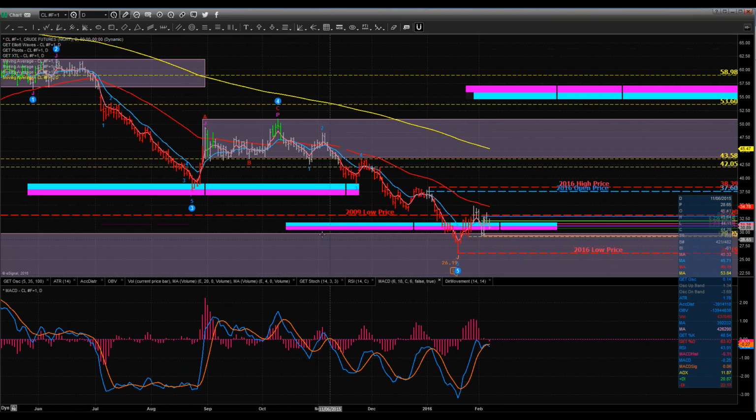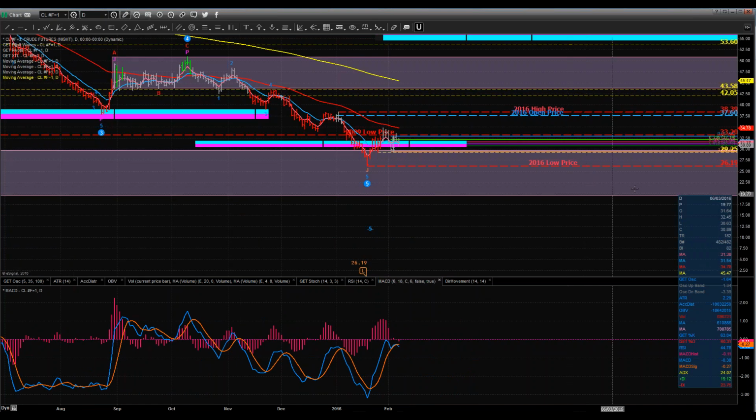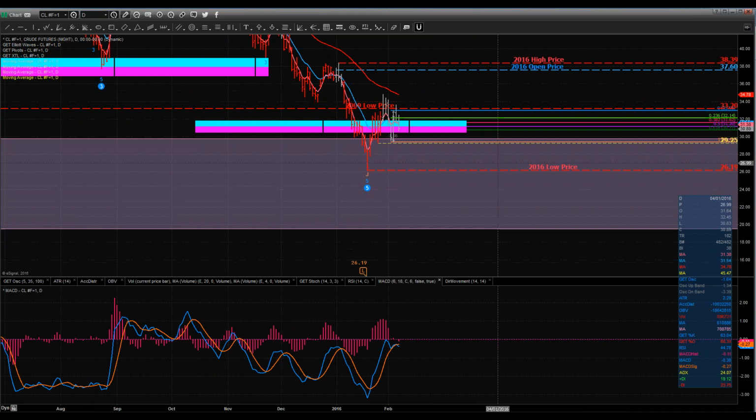You can see this target here we hit very nicely from this sideways pattern we were in back in the summer of 2015. We were short oil all the way down, and we got out in this area here, and then you can see where you wanted to be was short again, because this was the new target here. Now we blew below the new target, and I'd called it down to around 26 or around the mid 20s, and we came in right at about 26 and some change on that new target there, 26.19 actually. So now the question is, where are we going from here?